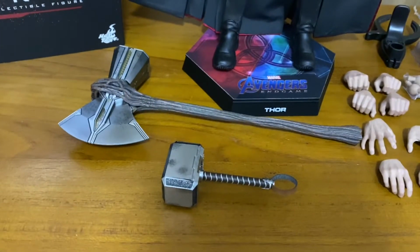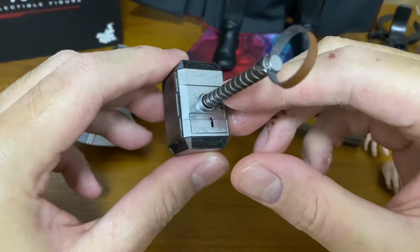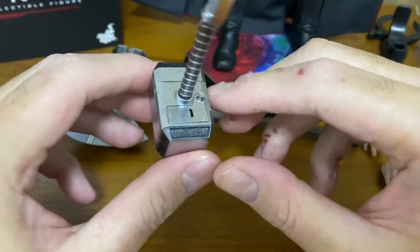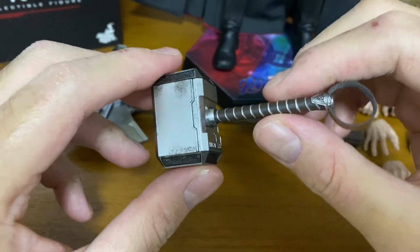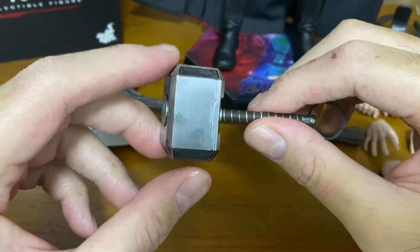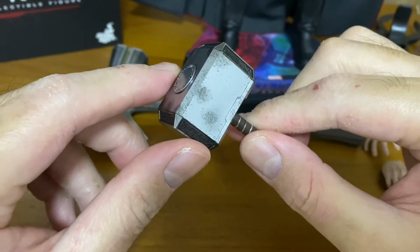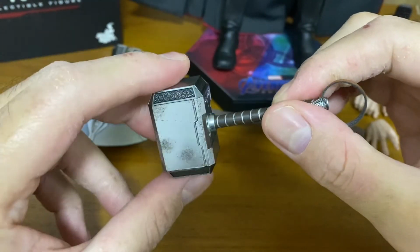Now I want to bring everybody's attention to the Mjolnir. It has a light up effect. So the battery compartment is here. You need to unscrew it. As mentioned, I will not be showing it, but I just want to share with everyone. Look at the details here, and I find this Mjolnir heavier. I don't know why, but it feels more durable as well. And then there's some weathering effect. So this is definitely a must-have.